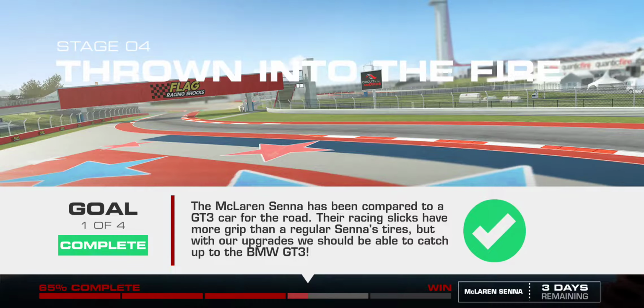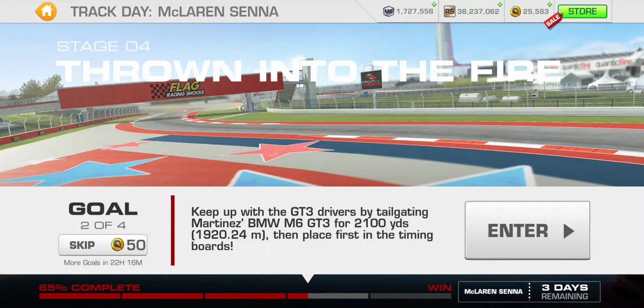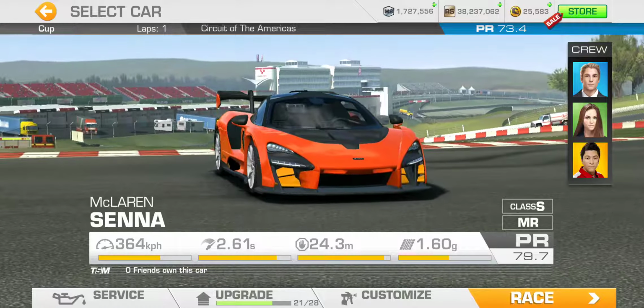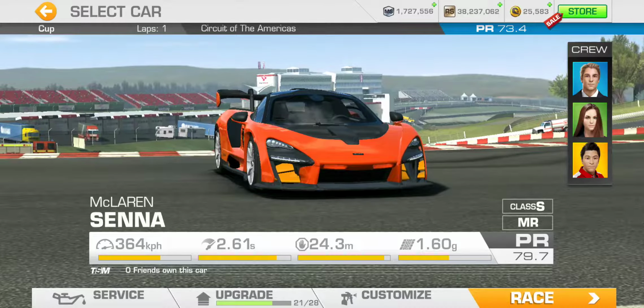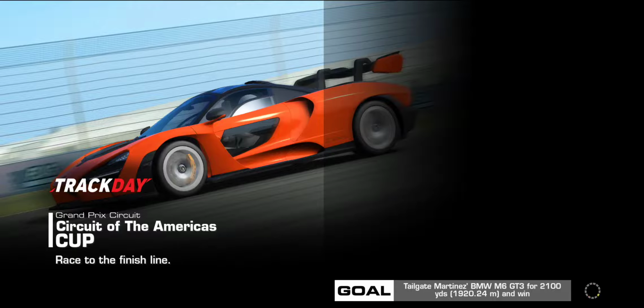So let's continue on with goal two. Might as well. Seems like Bjorn and Martinez are surprised by our pace. Great driving. Alright, so goal 2, we got tailgating, and then place first on the timing board, I'm assuming, win. Alright, so 2100 yards or 1920.24 meters. Ugh, what a selection of numbers they decided to pick out. All right, so your requirement, just a single lap.